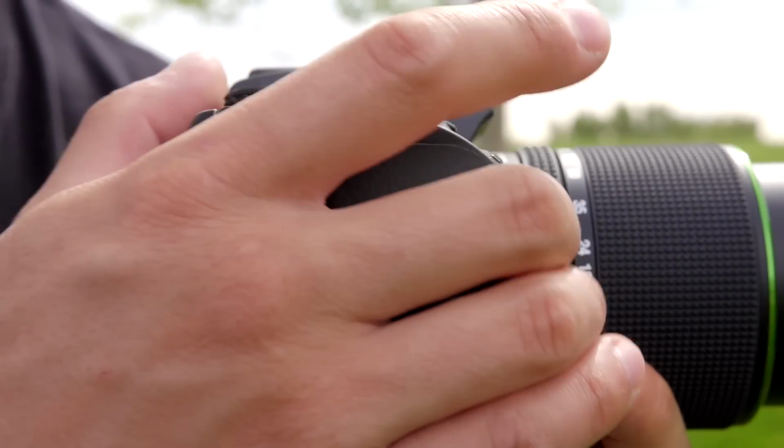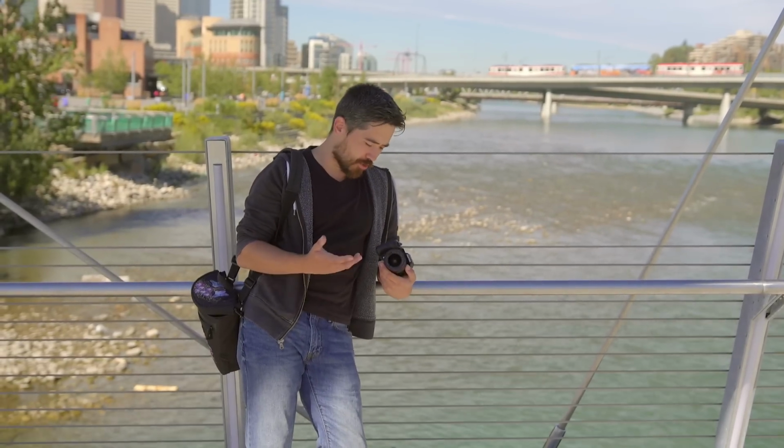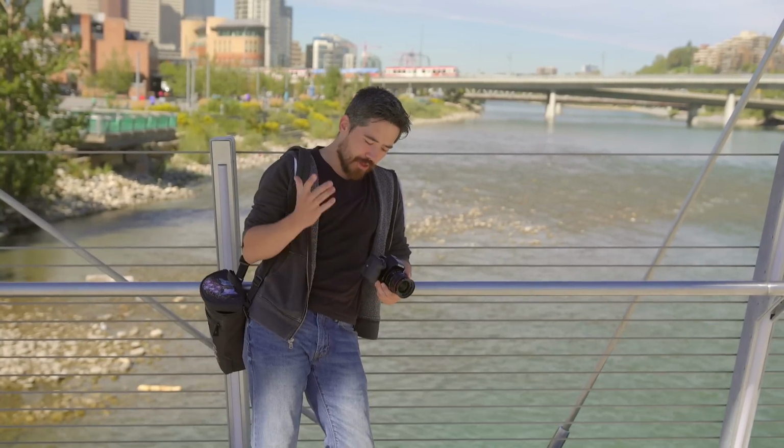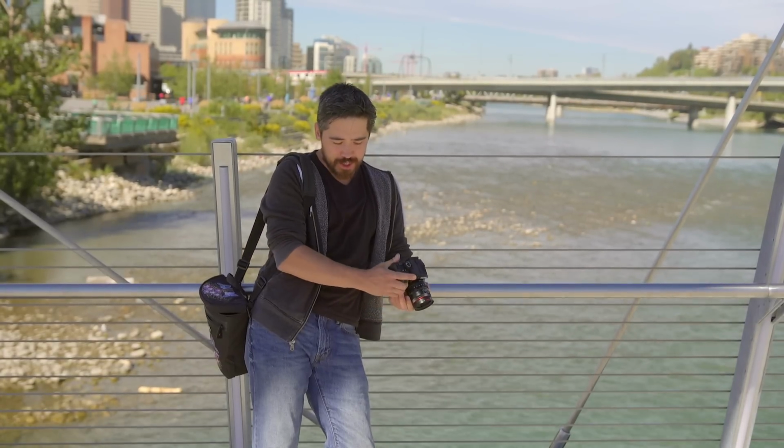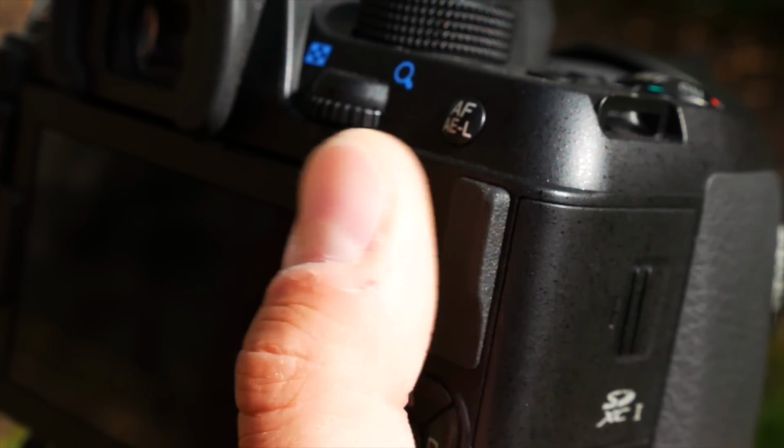But more importantly, I'm worried about dropping this thing because of something I don't like about the K-70. And I didn't really like this on the K1 either, and that is the grip. Now, don't get me wrong, the grip is beautifully designed, it looks aggressive, it's got this great rubber contouring, and my front fingers are very, very happy wrapping around it. The problem is it's just too damn big. I can barely hold on, my thumb is just barely catching this lip, and although it keeps my fingers off the buttons, it's just always uncomfortable.